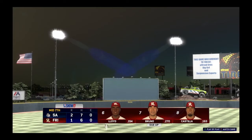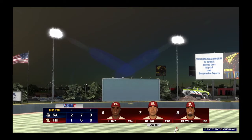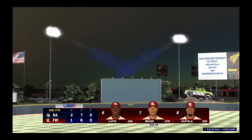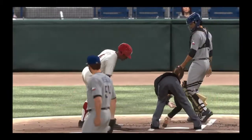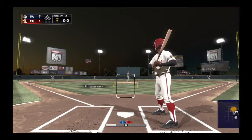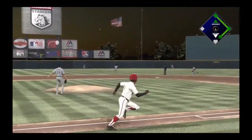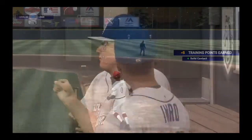So no runs on a hit here, no errors, one man left on. We'll move on now to the bottom half of the seventh. Get up and stretch. San Antonio's out in front, 2-1. Ready for another chance, John Lloyd. Lifted the other way to left center. MacArthur giving chase. He's there and records the first.